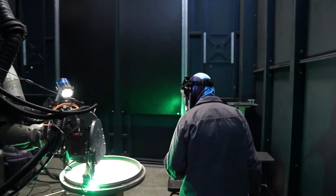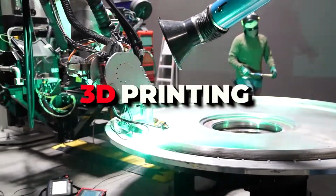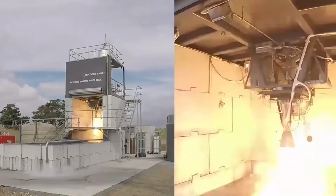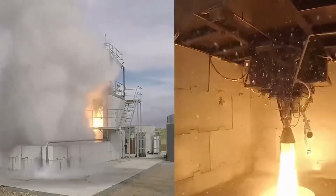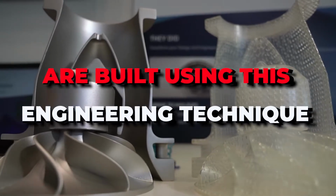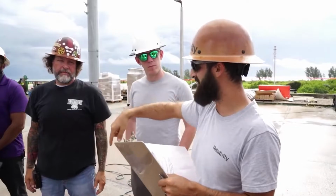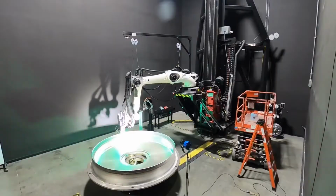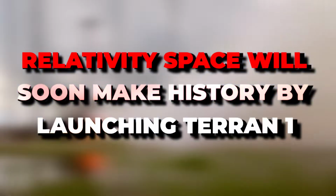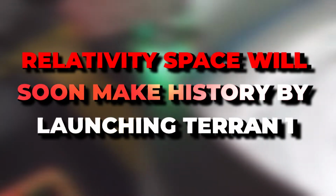The use of additive manufacturing, also known as 3D printing, is becoming more common in aerospace. For starters, Rocket Lab's Rutherford engines, which have powered their Electron rocket since 2017, are built using this engineering technique. But here's a company that's taken things further than just having 3D printed engines. Relativity Space will soon make history by launching Terran 1, the world's first 3D printed rocket.